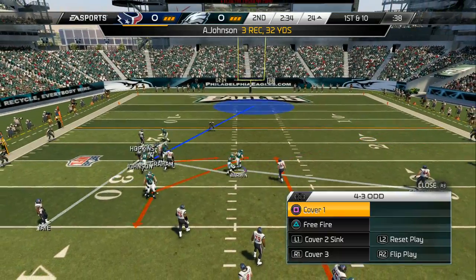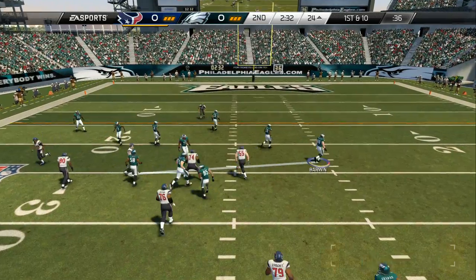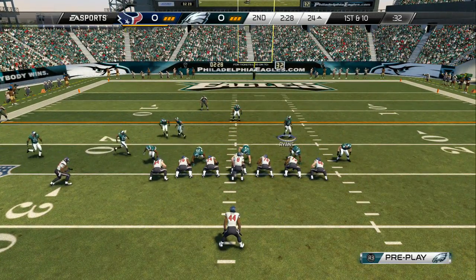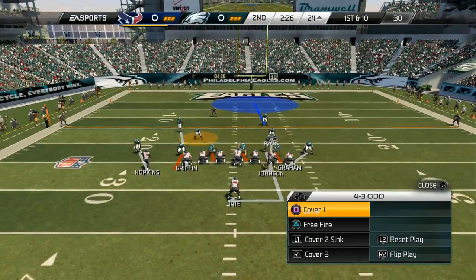Good job by the receiver that time. Getting that extra couple yards, gets a first down. They are marching. Let's see how the defense reacts. Mounting a serious drive.